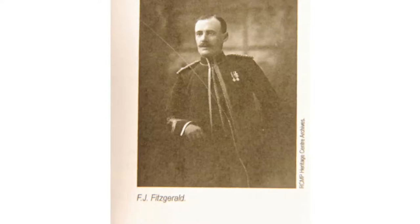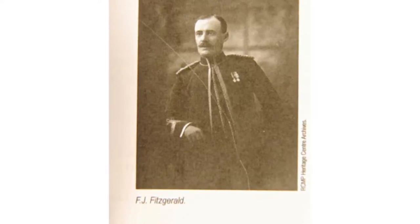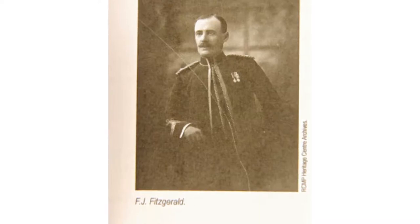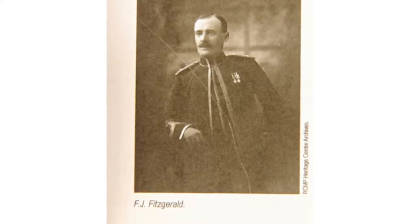And there's a lot of stuff written about this, still speculation, why they didn't have a native guide. Of all of the annual patrols of the Mounted Police from 1904 to 1921, it's the only one that didn't have a native guide. And I truly believe that Fitzgerald tried very hard and wasn't able to get a native guide. And that's why things went so terribly wrong.